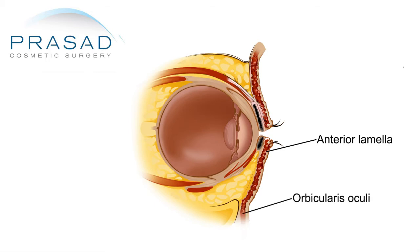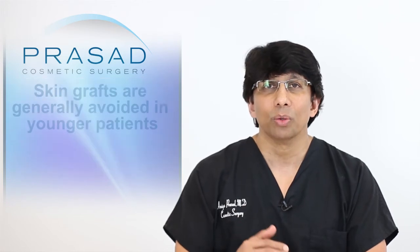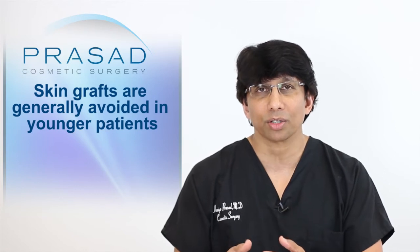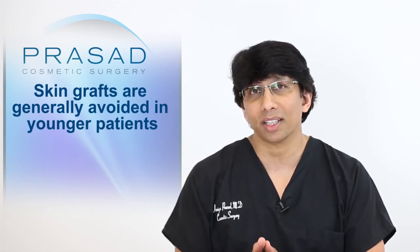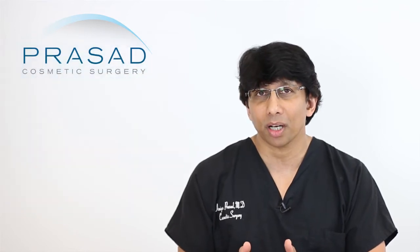Now the muscle in the front of the eyelid is called the orbicularis muscle, and it acts like a hammock or a sling that keeps the eyelid in place. Now when I see what appears to be younger appearing lower eyelids, I am often challenged by the issue of placing skin grafts. When you are dealing with a younger person with eyelid retraction, I try to do everything I can to avoid the skin graft if possible. And how is that possible?